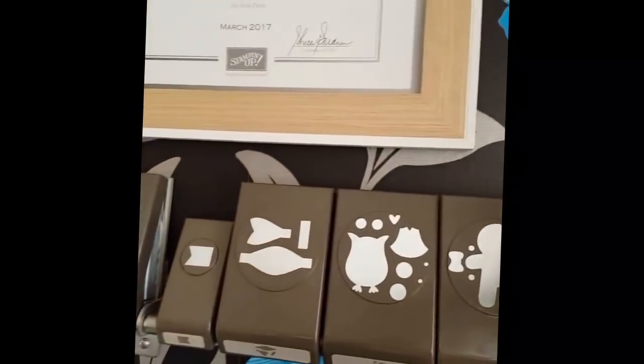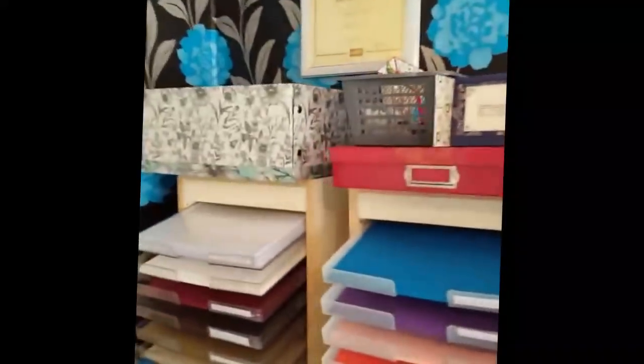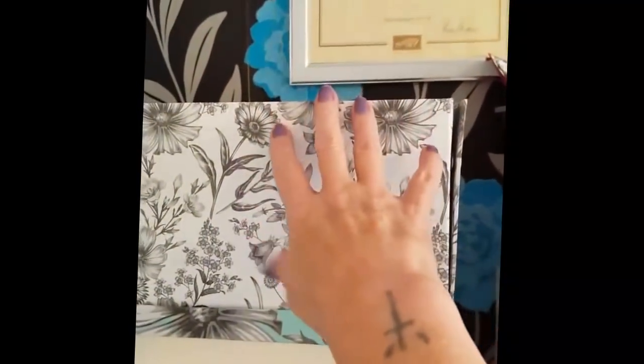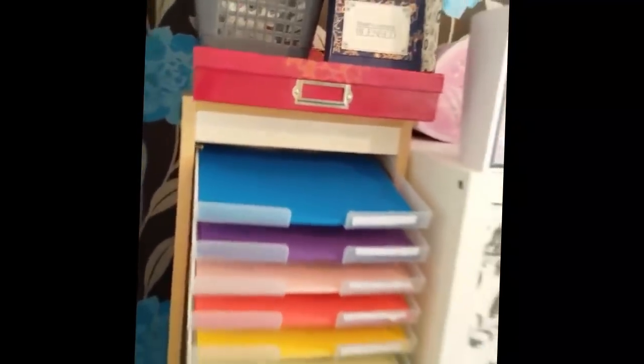Oh, there's my award for turning silver. Let me go over this side now. There's my award for turning bronze. In this box, it's just got old scraps of designer series paper from non-Stampin' Up. This is a project I'm working on right now. There's that beautiful blessed card from the gorgeous Cindy. And this box was gifted to me with loads of stuff in. Absolutely wonderful.